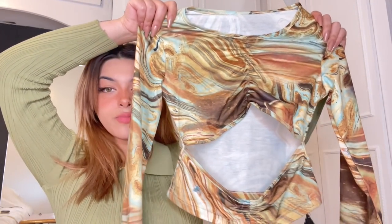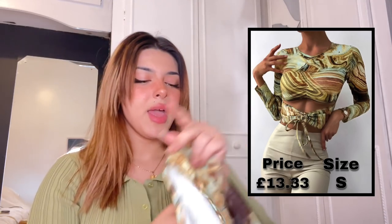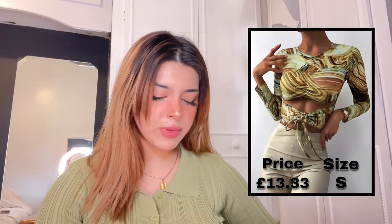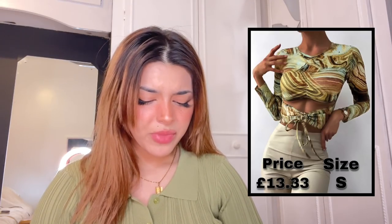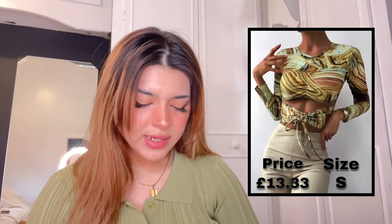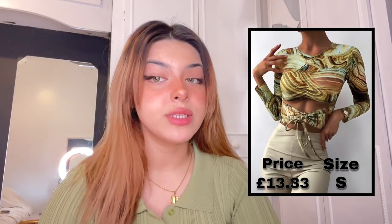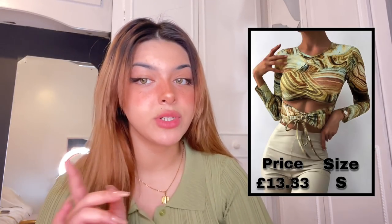How beautiful is this? I wish with all my heart that this fit me, and it has a little stomach thingy. You'll see in the picture what it looks like. I think I will return it and get a different size. Again, I am a little surprised that it didn't fit me. Oh, actually, I'm not surprised. I got it in a small. I think honestly I should get a large in this. If I do return it, I will get a large.